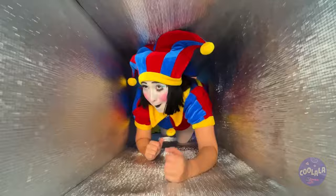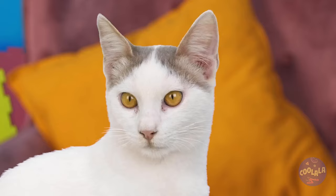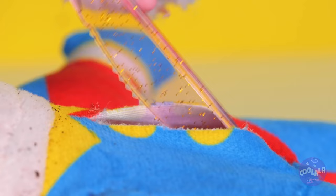Where do you think all this goes to? Oh, look! It's a cute little kitty cat! Kitty, kitty! Oh, Pomni! You stepped on you? Actually, I think that was the cat's toy! We need to fix her up. Seriously. She's all backed up with clay!